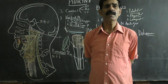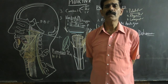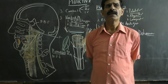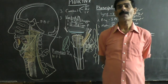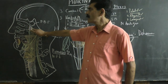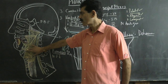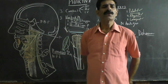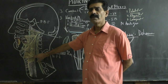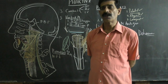So damage to the nucleus ambiguus in the medulla oblongata, or damage to the 9th, 10th and 11th nerves, can lead to the death of a person, because all the laryngeal, pharyngeal and palatal muscles become paralyzed. The paralysis of these muscles will choke the nasal pathway, the oral pathway and the laryngeal pathway. So when all these three pathways are closed, no air can go in and out of the trachea, and no food can be taken by the patient orally. So that leads to the death of a person. When the nucleus ambiguus is damaged, it's a very serious condition.